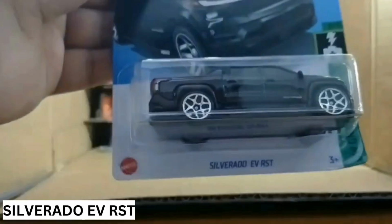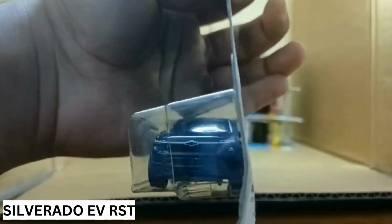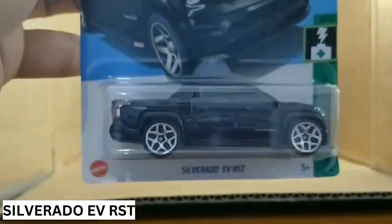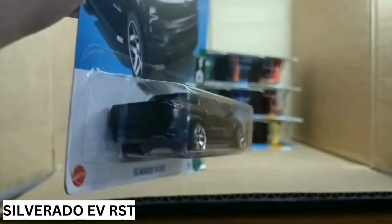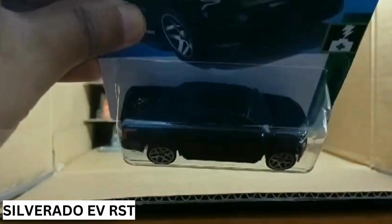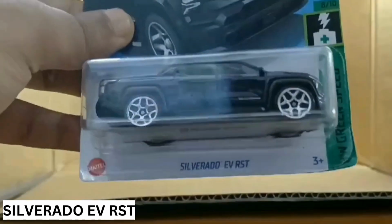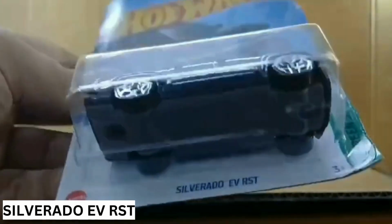The next one is the Silverado EV RST from HW Green Speed. Overall, this is a very cool car, and I must actually say a truck. And this is very nice, guys, and this came only one per case, and many collectors are again very crazy for it. This is from the HW Green Speed, and overall this is a very nice casting. So do let me know if you have already collected it and if you're looking out for the P case cars. So let's move on to the next one.